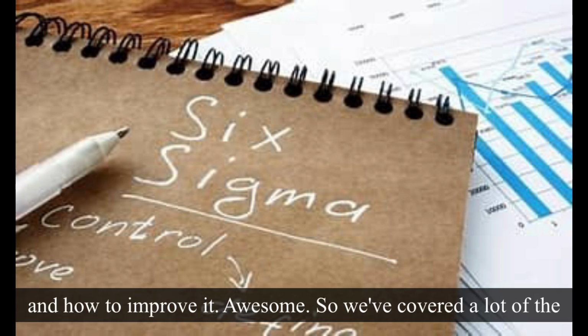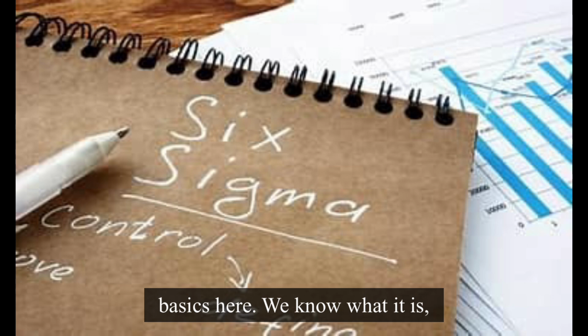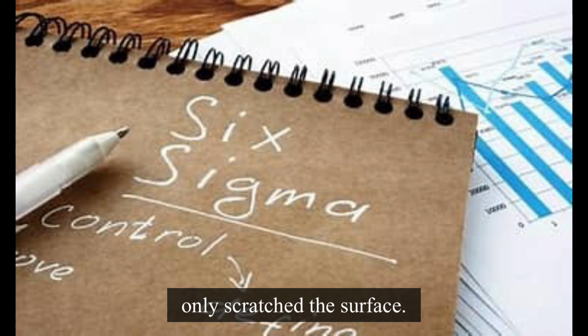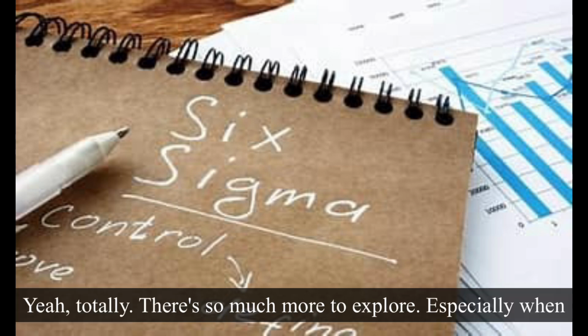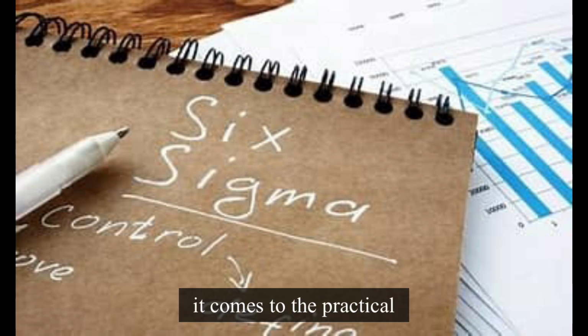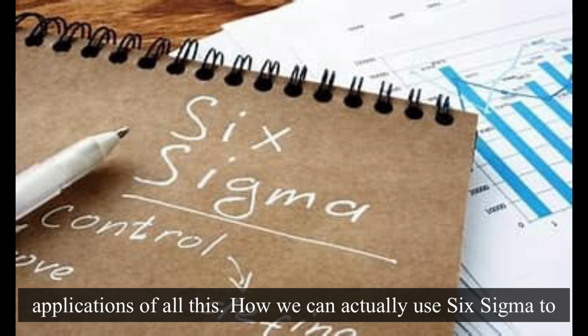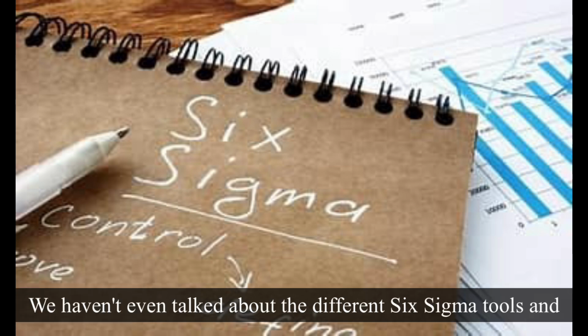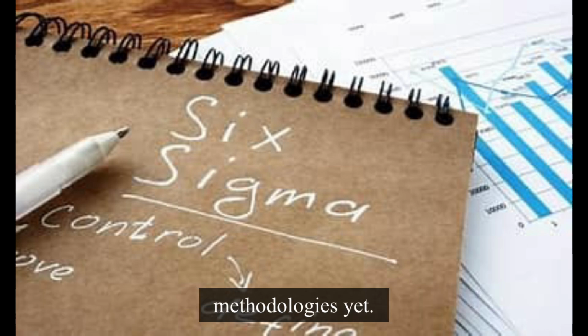So we've covered a lot of the basics here. We know what it is, where it came from, and some of the misconceptions. But we've only scratched the surface. There's so much more to explore, especially when it comes to the practical applications, how we can actually use Six Sigma to solve real problems. We haven't even talked about the different Six Sigma tools and methodologies yet.